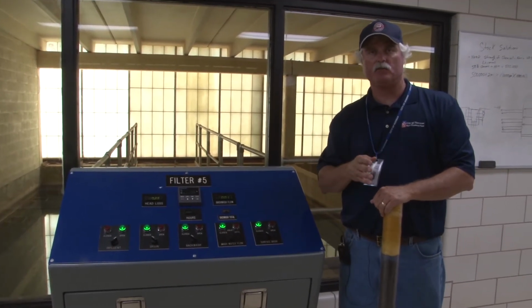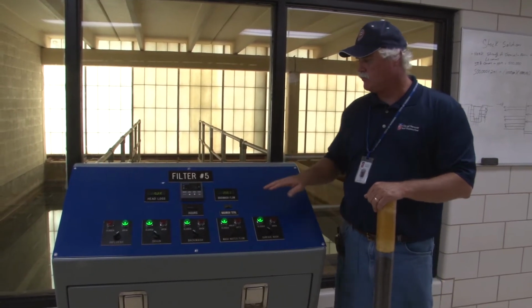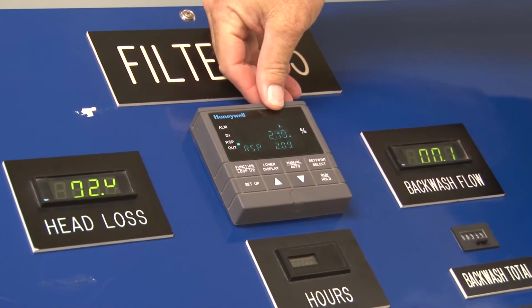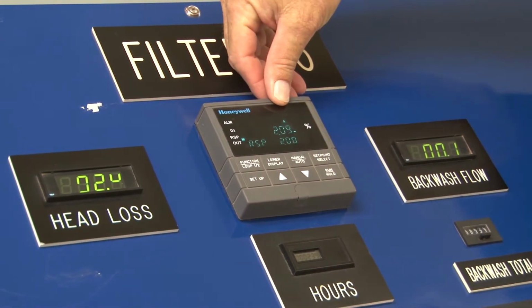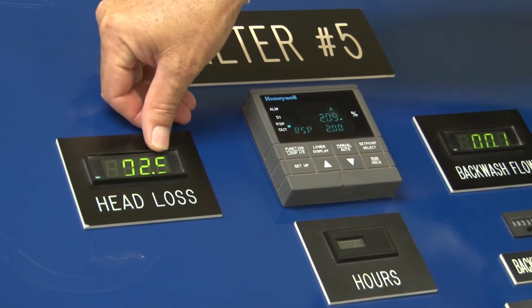So the water's left the recarbonation basin. It's traveled into our filter gallery. We've seen that. Then it's come through our filters. So if you look right here, we've got filter 5. It's running about 2.1 million gallons a day through it right now. Looks like nothing's really happening because water's coming from the top and going down.